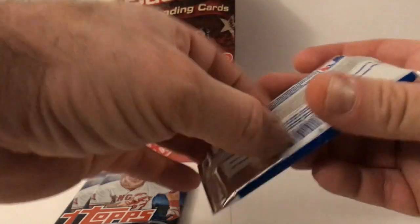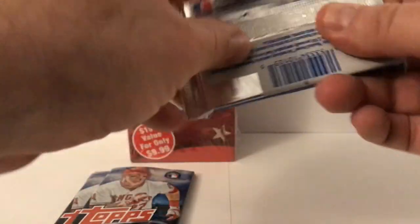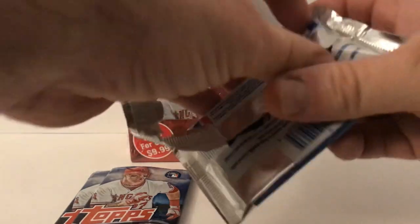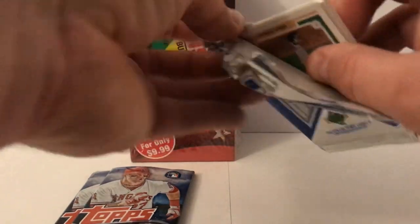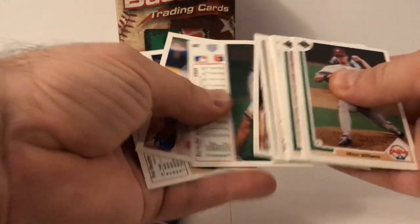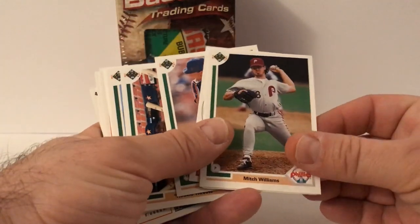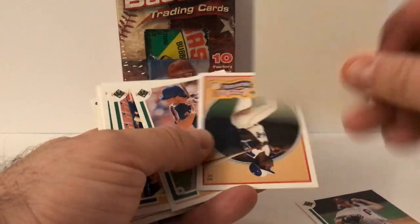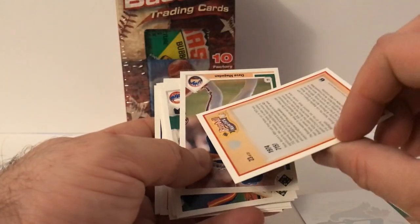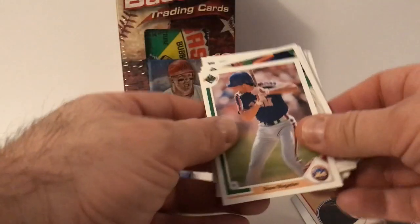Deion Sanders working across to this one. 91 Upper Deck. Okay. Pull backwards cards. We'll flip them around. Mitch Williams. What is this? Oh, like a hologram thing. Toronto Blue Jays. Baseball Heroes. Hank Aaron. Interesting.